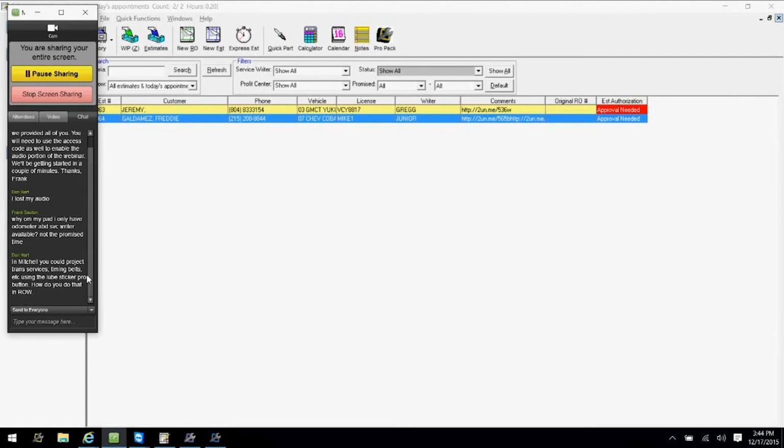Another message came in. In Mitchell, you could project transfers, time belts, etc. using the Loop Sticker Pro button. How do you do that in RO Writer? That's the advanced scheduling feature. The database in RO Writer that it's built on does not allow us to do that. So RO Writer's been discussing going to a SQL database. Once that's available, some of those advanced scheduling features, those higher tech features, will be available in RO Writer, but currently that is not. That's only a service that's available in Mitchell right now.